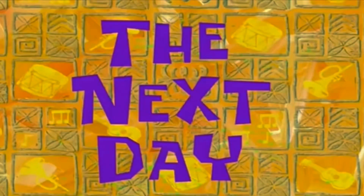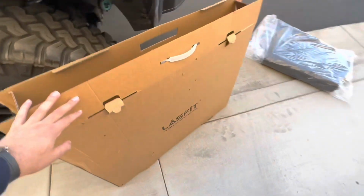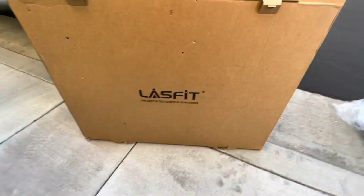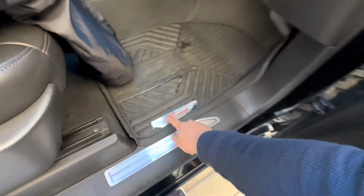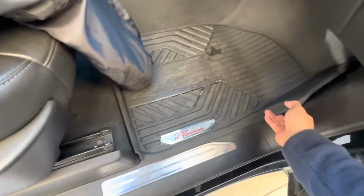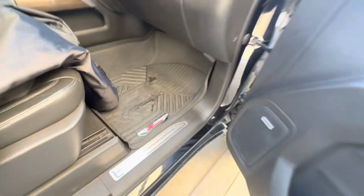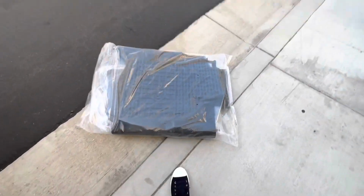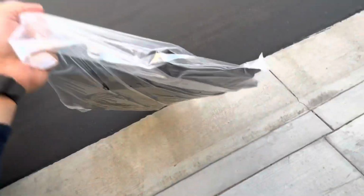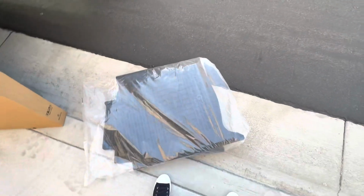The next day. All right, fam. So we got another package from Lasfit. Again, Lasfit, I love you. Thank you for sending me all these care packages. We are changing out the Z71 floor mats. These are kind of beat up and kind of old, for some new Lasfit ones. We're gonna do a quick comparison and see how much better these are. If they are better, or if they're not, I'll be the judge.